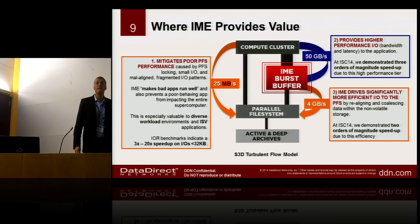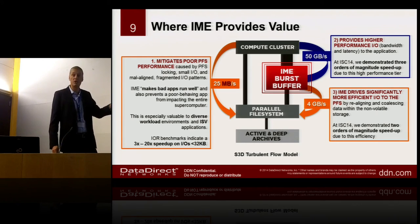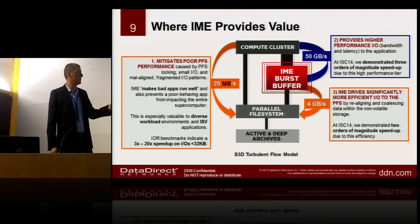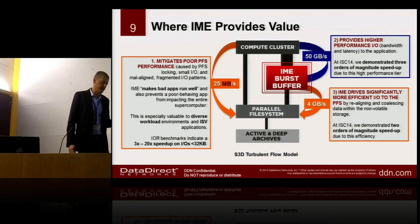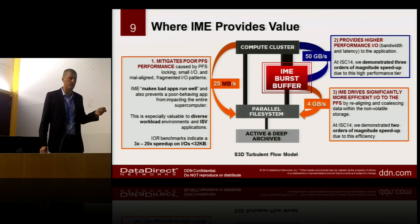For example, if I have an application which, differently from what we said before, has an I/O flow which is steady and would tend to fill up the IME cache, then in that case I probably don't want to use IME. Anyway, in this case we see a lot of bandwidth between the compute cluster and IME. This was a case with a fluid dynamics application, if I'm not wrong, which was using a small I/O size of 4K, and the file system was performing very poorly.